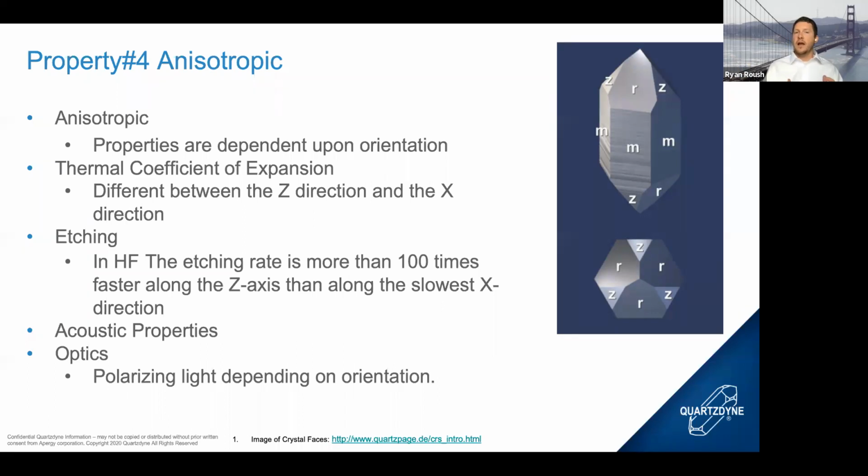We also utilize another sensor in our device, a reference sensor, and we have selected a type of cut of quartz for that reference sensor that is temperature inert, meaning that it has highest insensitivity to changes in temperature. It doesn't affect its frequency. And we did that because we want the reference frequency to stay the same no matter what. And so that's one interesting property of quartz, that it's anisotropic. Depending upon its orientation, it changes its sensitivity to temperature.